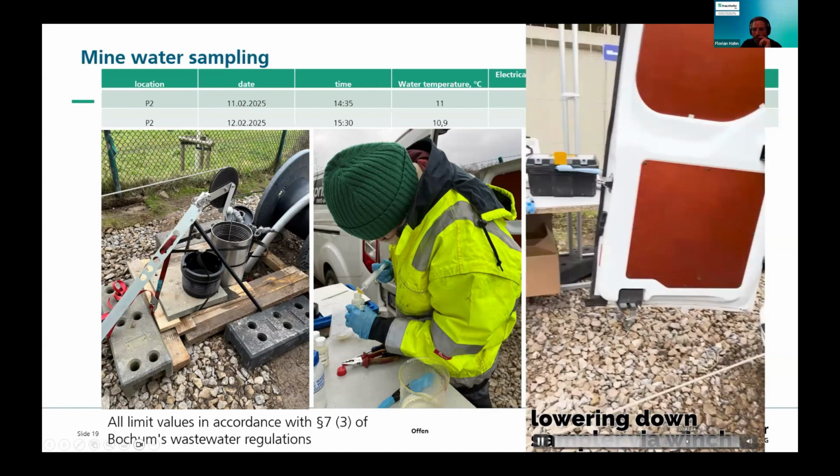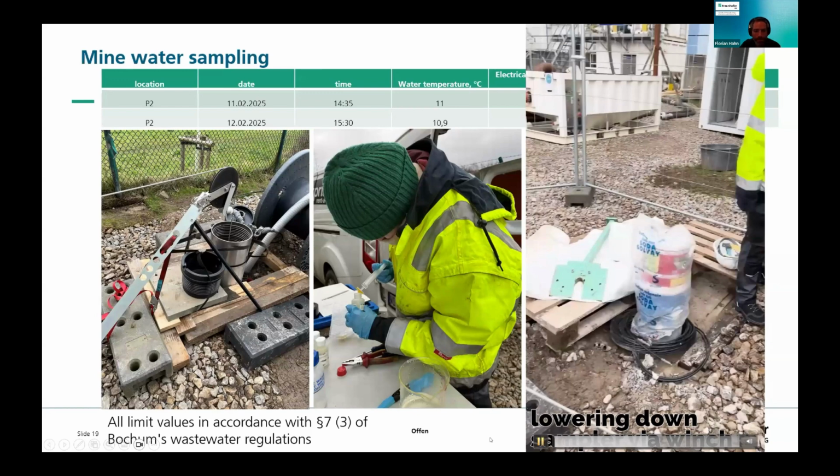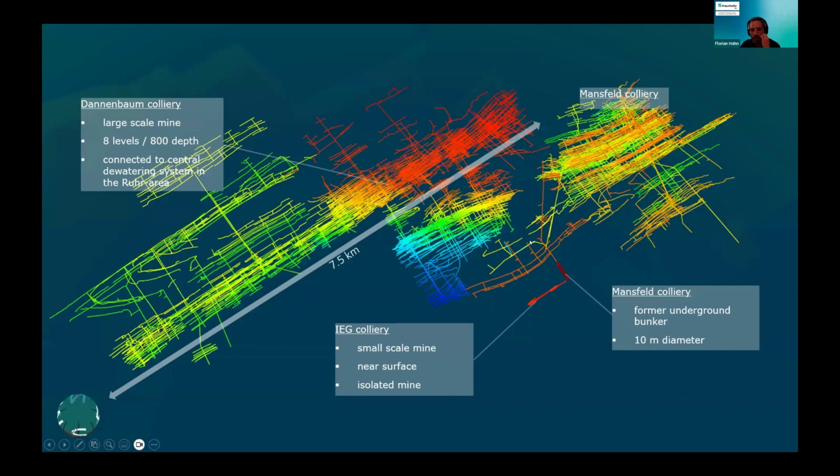I'm already past the 10 minutes, so I will stop the video here and just close off the presentation with an overview of the mine layout that we digitized in the southern part of Bochum. We focused on 2 MTES systems, but the bigger mine water scheme is going to be implemented at the end of this year at the Dunbaum colliery.